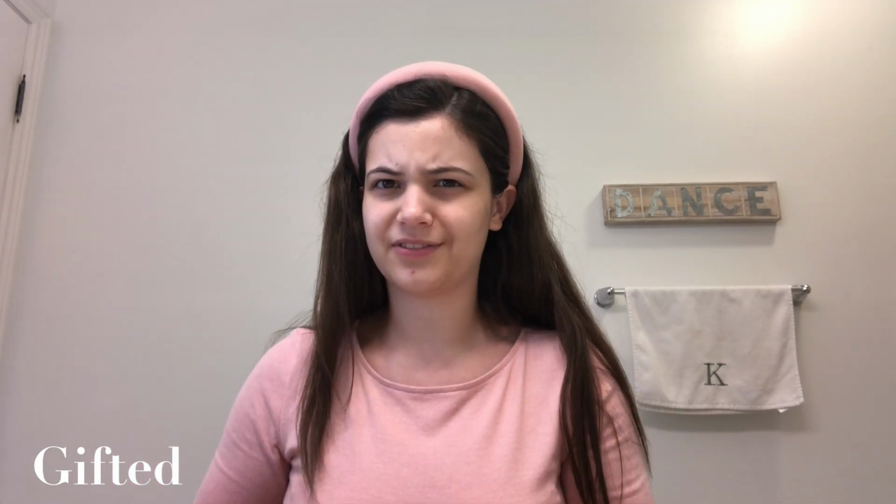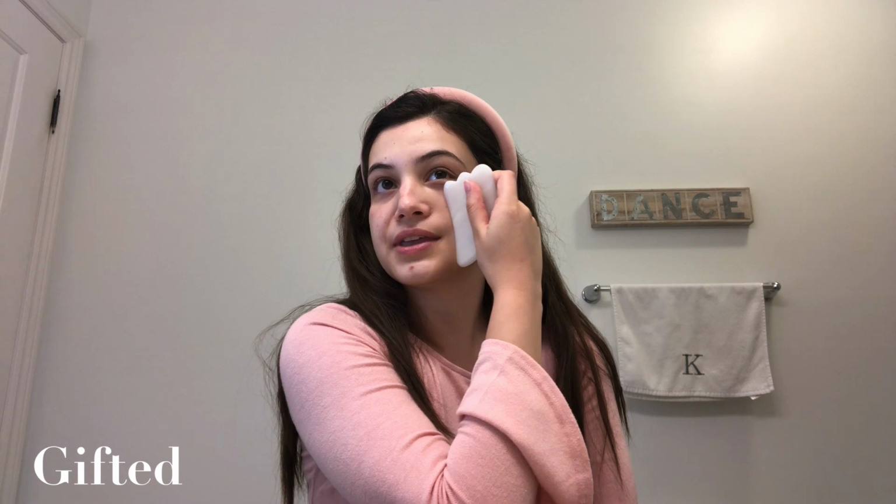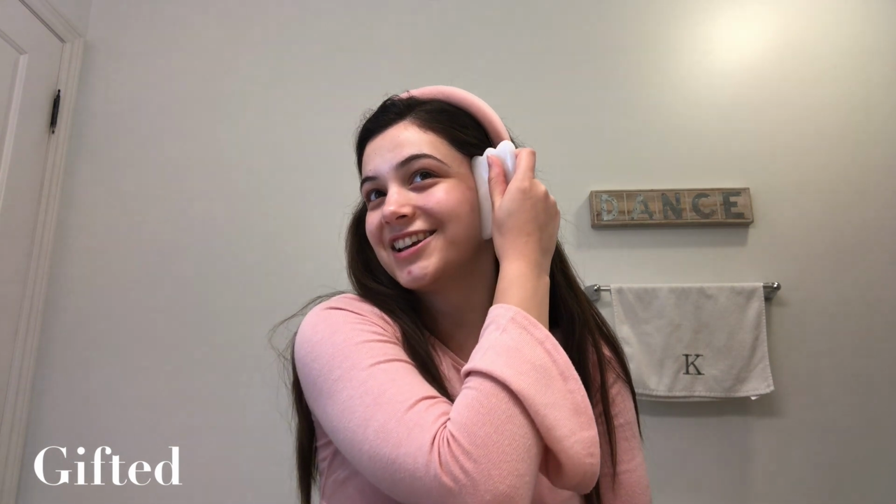lately, and I've just been loving it. So the way that I use it is I go like this and I start scraping upwards. And it's super cooling. Again, I love cooling things in the morning because it really wakes me up. And then I do the same thing on the other side. Honestly, this is super nice. It's like getting your face massaged.